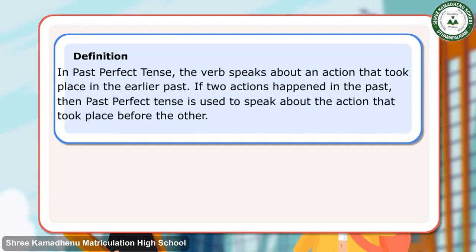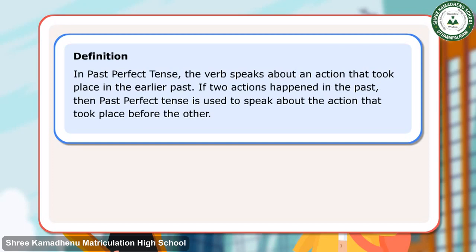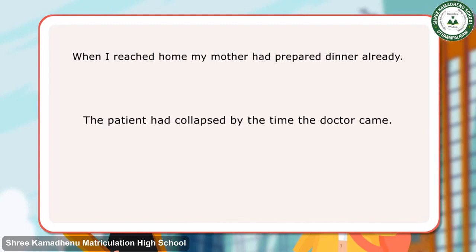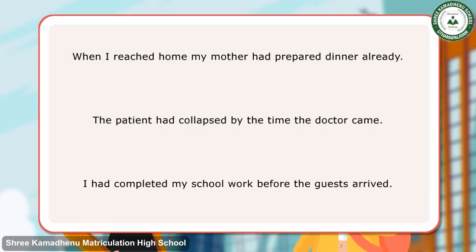Definition. In the past perfect tense, the verb speaks about an action that took place in the earlier past. If 2 actions happened in the past, then past perfect tense is used to speak about the action that took place before the other. Let us look at a few sentences. When I reached home, my mother had prepared dinner already. The patient had collapsed by the time the doctor came. I had completed my schoolwork before the guests arrived.